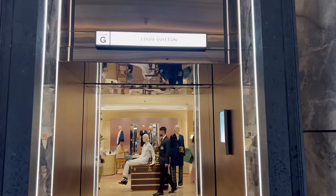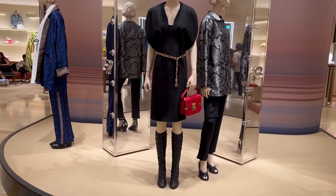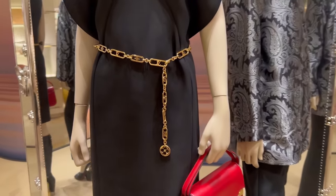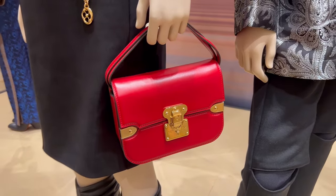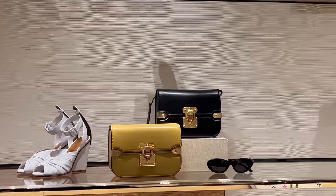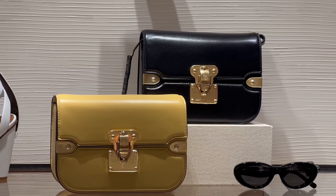First stop, Louis. Here we have a new display with some of the new ready-to-wear pieces. I'm not a fan of the clothes, but check out the belt. And this bag I really wanted to check out as well. Here is the same bag in more colors. I love both of these colors. This bag is called Orsay. It's stunning, guys.